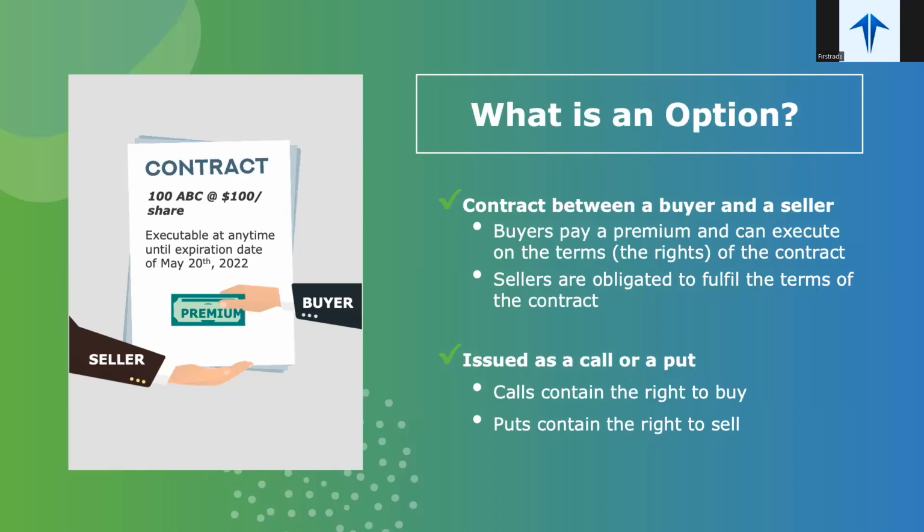Think about this from the buyer's perspective, and I saw a question come in about assignment, so we'll talk about that as well. From a buyer's perspective, they own the right to execute upon the terms of that contract, which means they want that contract to have as much value as possible. So if this is a put and the contract contains the right to sell 100 shares of ABC at 100, well, that contract is going to have as much value as possible when the underlying security is well below $100 per share.